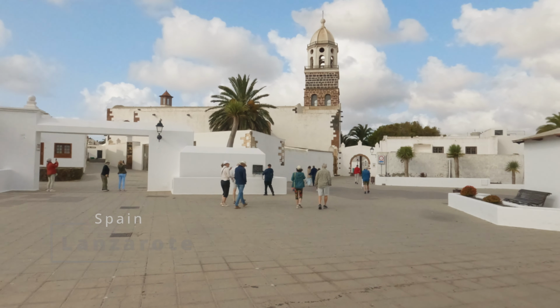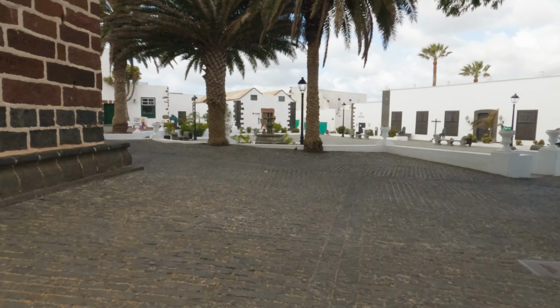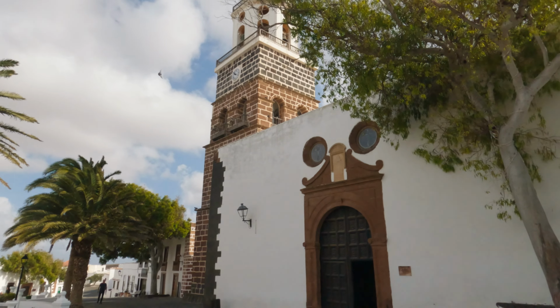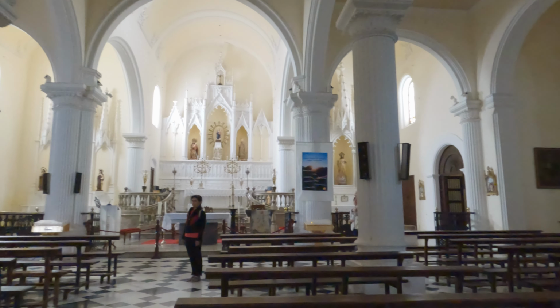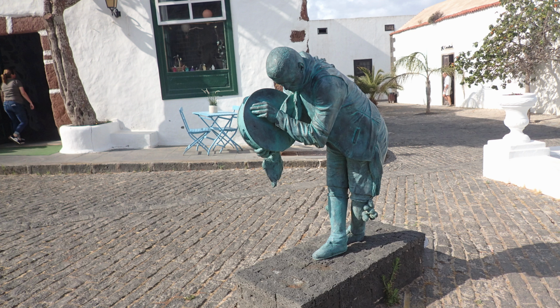Good morning. We are on the tour of Hidden Lanzarote. We are in the old capital, walking around the town. Most of the buildings here are painted white. That is the way that the people here like it. It's governed by each little city, but it's very striking and beautiful with the volcanic landscape behind, the desert behind.